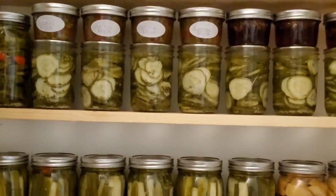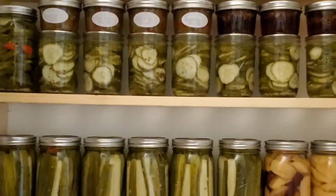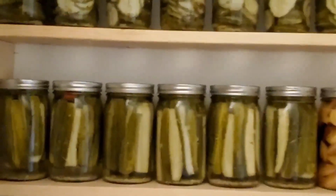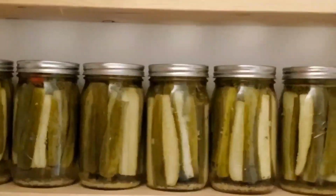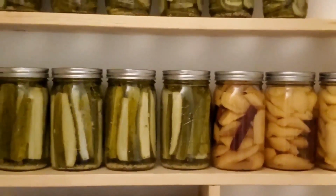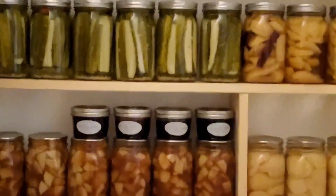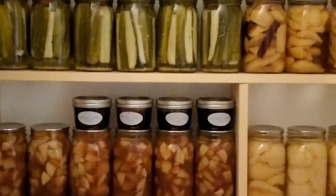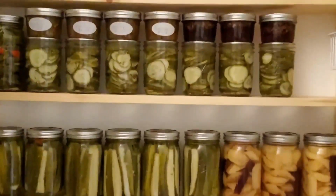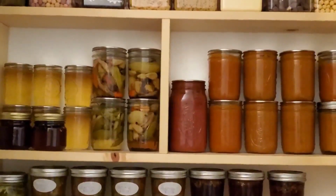I do remove the bands from the bottom jars when I stack. That way, if for some reason the seal is compromised, I'll be able to tell. Bands is another controversial topic in the canning world. Some people say you should not leave them on. Again, I don't know. I'm a rule breaker. I leave mine on unless I'm stacking on them. Then I'll take them off. So do your research on canning and storing canned goods and decide what method works best for you.